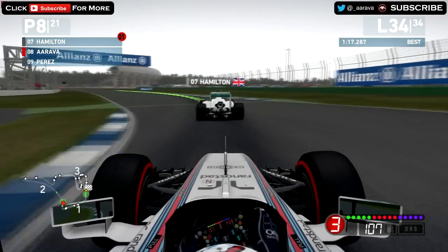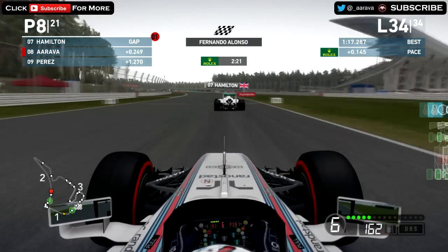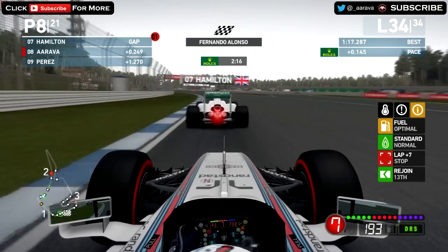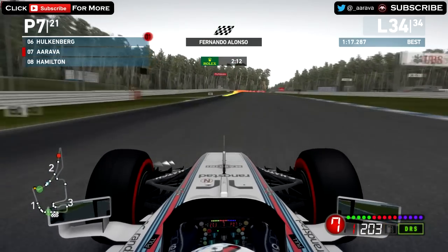We will have DRS on this straight, so this is it. The last lap of the Grand Prix, lap 34 out of 34. Alonso's won the Grand Prix. Let's try and get 7th place. Let's try and get some pride. Here we go. DRS in the slipstream. Go around. He's outside. And here we go. We're into 7th place. Job done, I think.